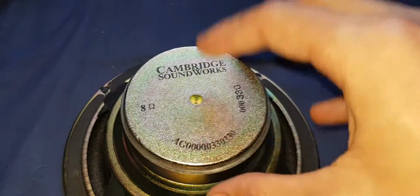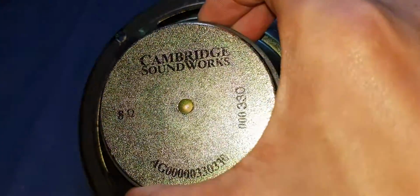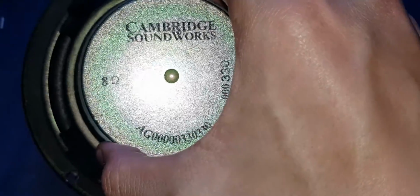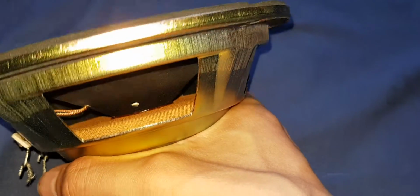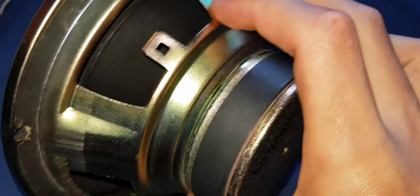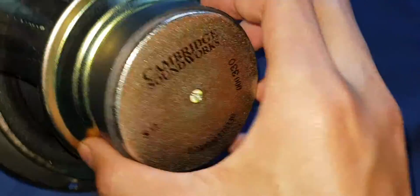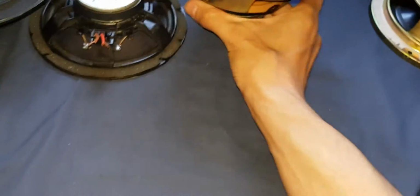The next speaker is actually a subwoofer that came out of a surround sound, which is made by Cambridge Soundworks. Now this is mid 2000s, I think, as well. This has about the same size voice coil, but it's vented, as you can see. It has the option for 2 voice coil wires. This is an 8 ohm speaker. Has a foam surround and a big giant dust cap.